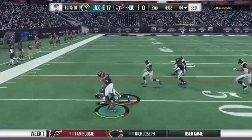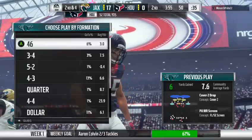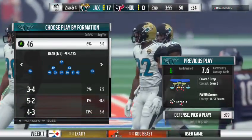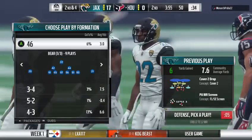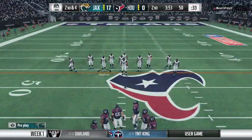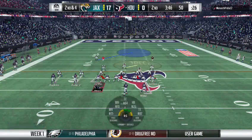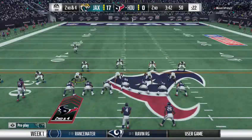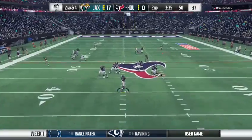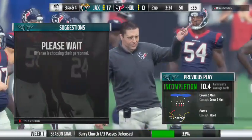Watson now to throw. Throw left side complete. That's Fuller. And he'll get it out to midfield. Looks like, yeah, they'll spot it right at midfield at the 50. A gain of 6 there on 1st. From the 50, it's Watson. Throwing over the middle, but it's incomplete. C.J. Fedorowicz, the intended receiver, and it's 3rd and 4.